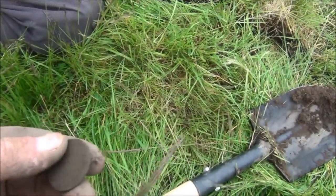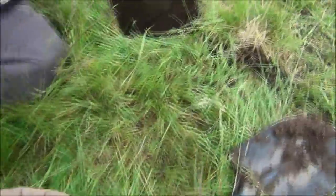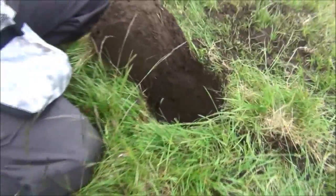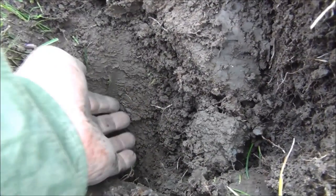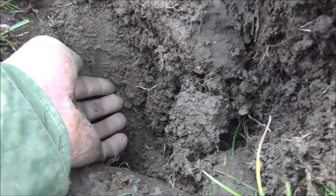This one, it was 84 to 89 on the Deus. On the Deus, yeah. First coin, first Deus. Very good. Thank you very much. This was reading 1118, and I've just dragged the spade over, and there's something interesting here.